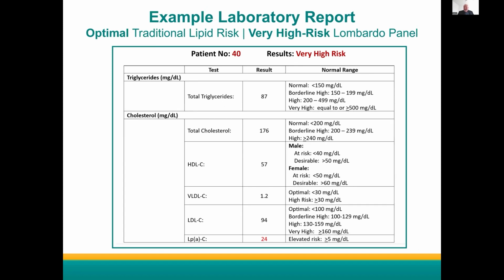This is another of the participants also at very high risk, despite the fact that he has a completely optimal lipid panel. LPA cholesterol, 24 milligrams per deciliter, extremely high. These last 2 patients are at very high risk for developing coronary atherosclerosis and having major adverse cardiovascular events. They would not have known about it if we did not do the Helena LP little a cholesterol method.